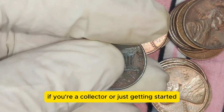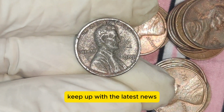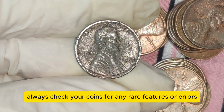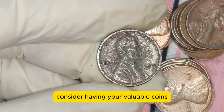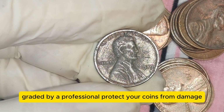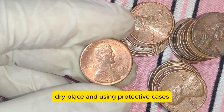If you're a collector or just getting started, here are some tips for you. Keep up with the latest news and trends in the numismatic world. Always check your coins for any rare features or errors. Consider having your valuable coins graded by a professional. Protect your coins from damage by storing them in a cool, dry place and using protective cases.